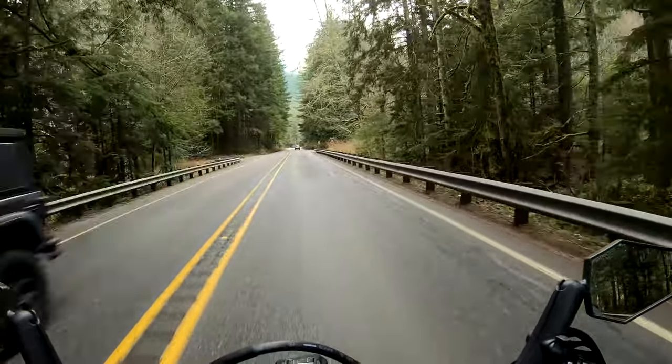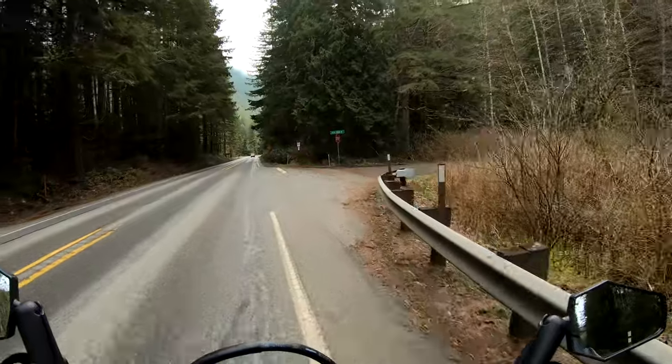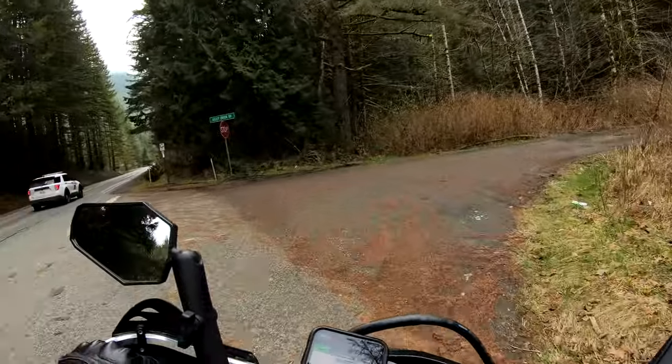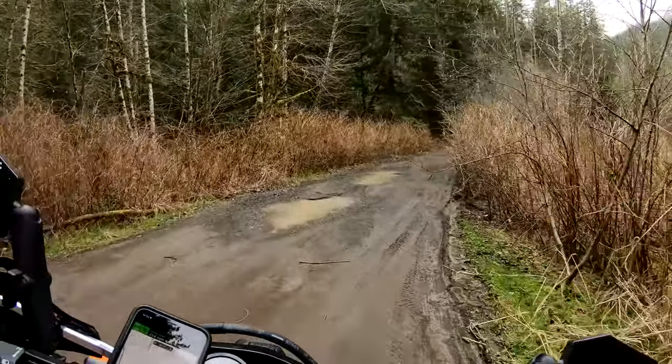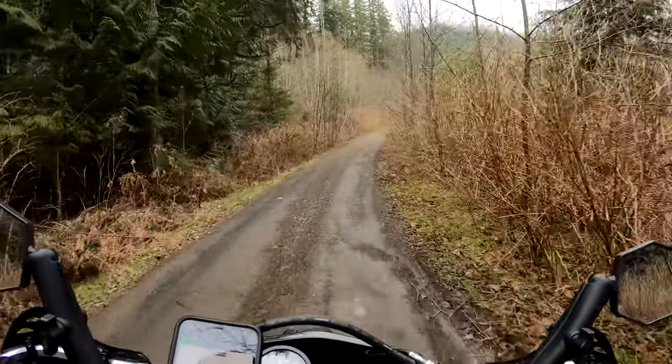Rocky Brook Road is here. We're gonna find some sun here, or some mud rather.